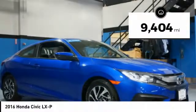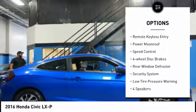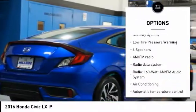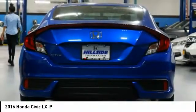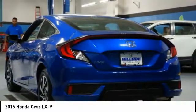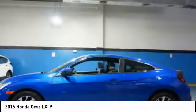Here are some of this vehicle's great options: electronic stability control, brake assist, traction control, remote keyless entry, power moonroof, speed control, four-wheel disc brakes, rear window defroster, security system, low tire pressure warning. This isn't just a vehicle, it's an experience. So stop in for a test drive today.